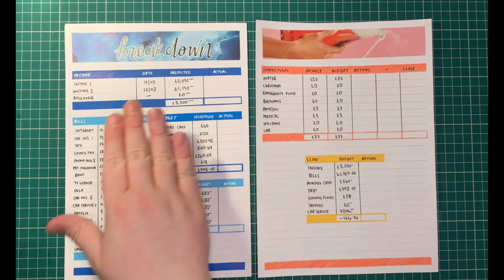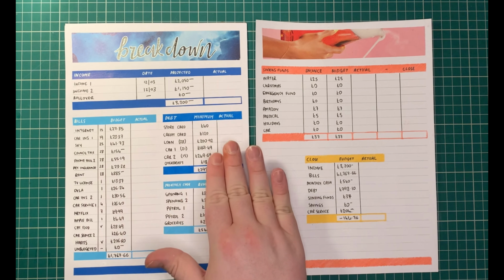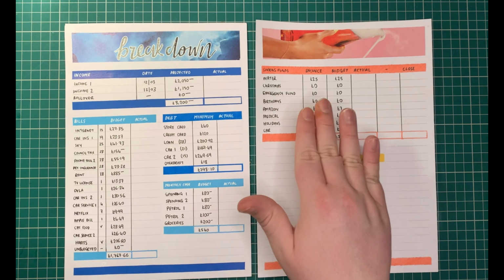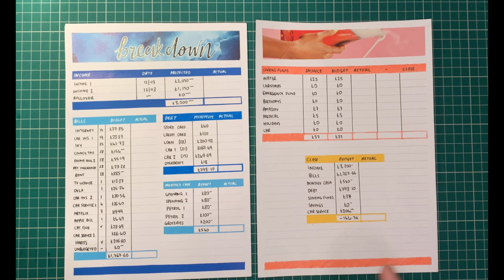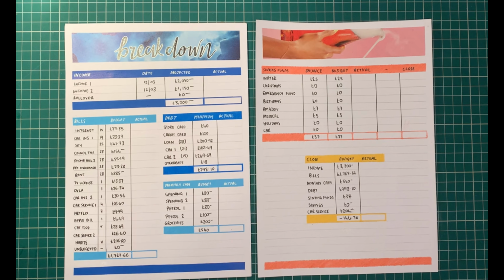We have also made our budget breakdown as well. So we've got our projected income, what our bills are most likely to be, what our debt probably will look like, and also our best case scenario for monthly cash and probably what should happen for sinking funds, which has given us an overspend of 144.76. Depending on what income comes in and what some of our minimums look like, we will readdress that on payday. So stay tuned for that.